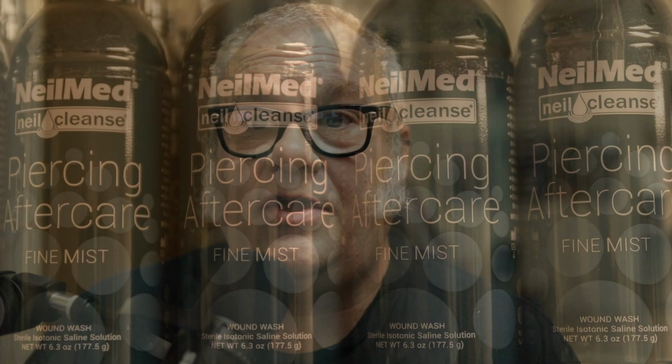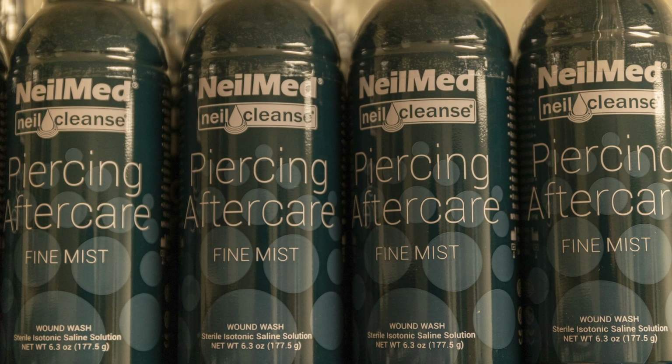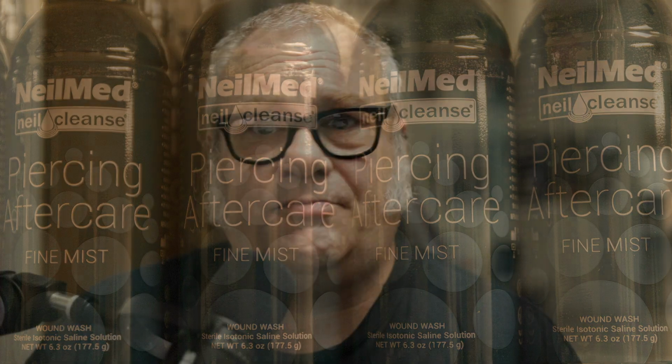Now, average healing time on these could be anywhere from 6 to 12 months, during which time I'm going to suggest cleaning twice daily using a sterile saline spray. My personal favorite is Neomed's Piercing Aftercare. Comes out in a fine mist. You just spray it directly on it. You don't have to do anything else. However, you might have difficulty finding it.